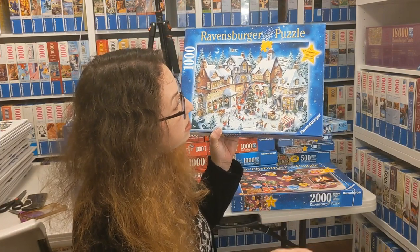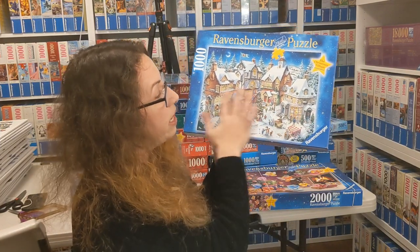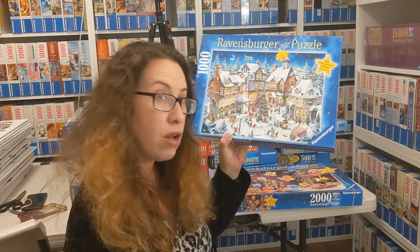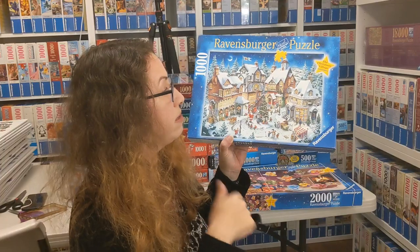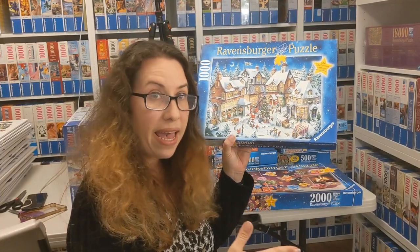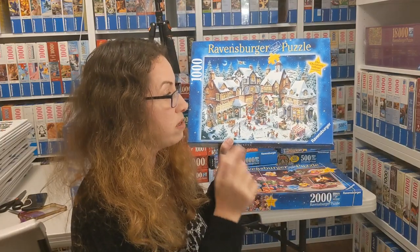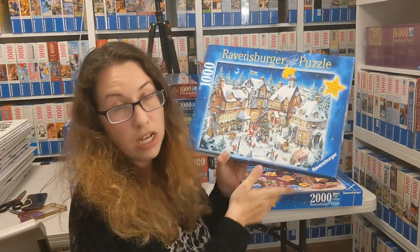In most cases, there is a secret thing where they hide a Ravensburger shop in it as well. So it's not always happening, but you shouldn't be surprised that either in Santa's bag or in some of those places here, there might be a Ravensburger puzzle inside the puzzle, being sold or gifted.